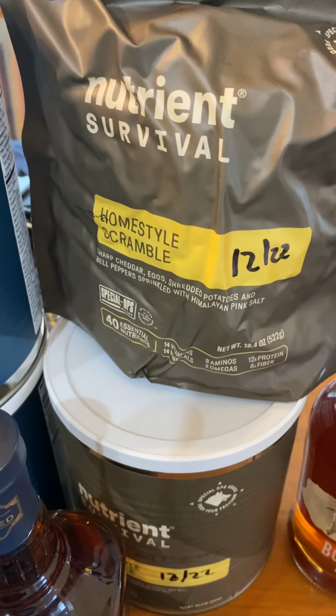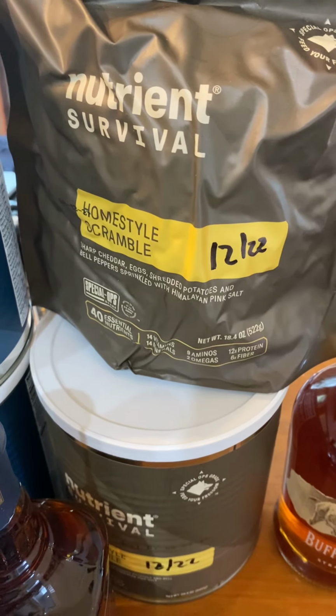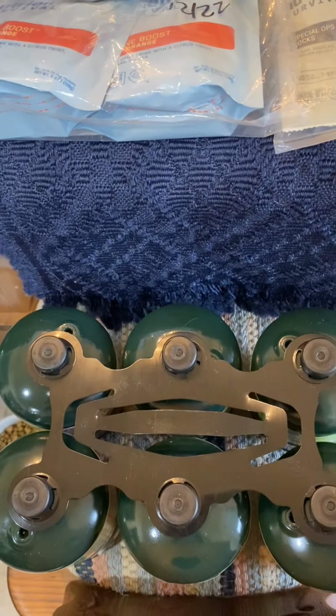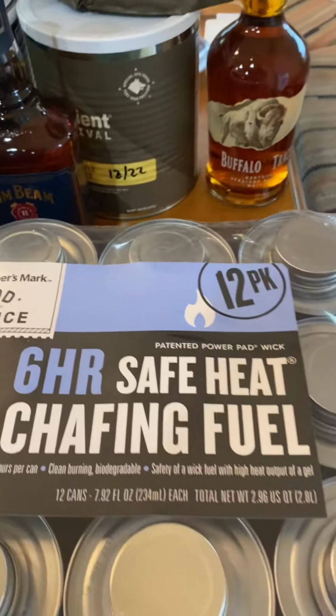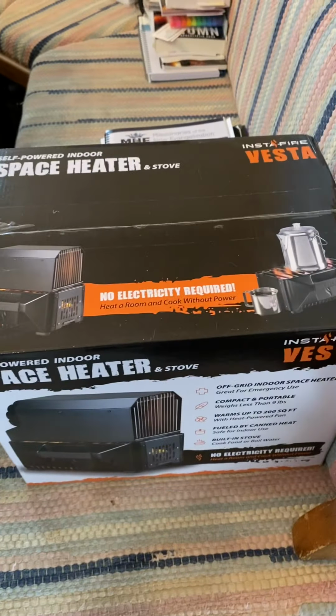My name is Lee. So here is the haul for the period ending 12/18, 2022. So let's start off here. We have 6 bottles of butane for the Mr. Buddy. We have 2 trays of the 6-hour chafing fuel. That's going to be 48 continuous hours of fuel to run the Vesta Instafire safe heater.